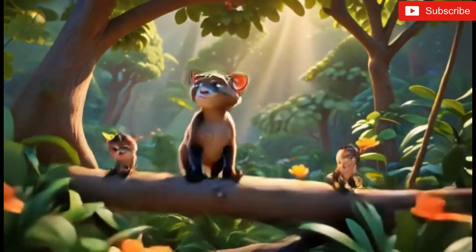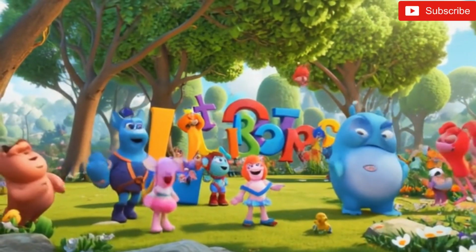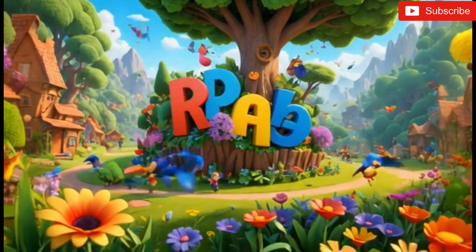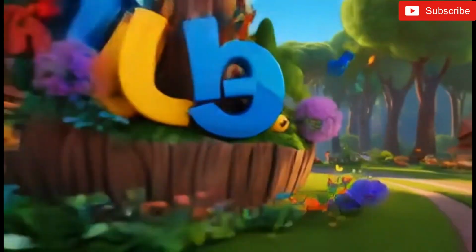M is for monkey, swinging in the trees. N is for nest, where birds catch a breeze. O is for octopus, wiggling free. P is for panda, climbing the tree.